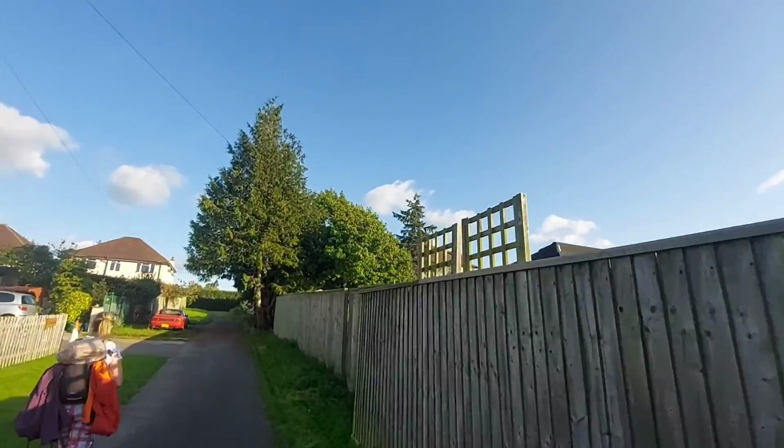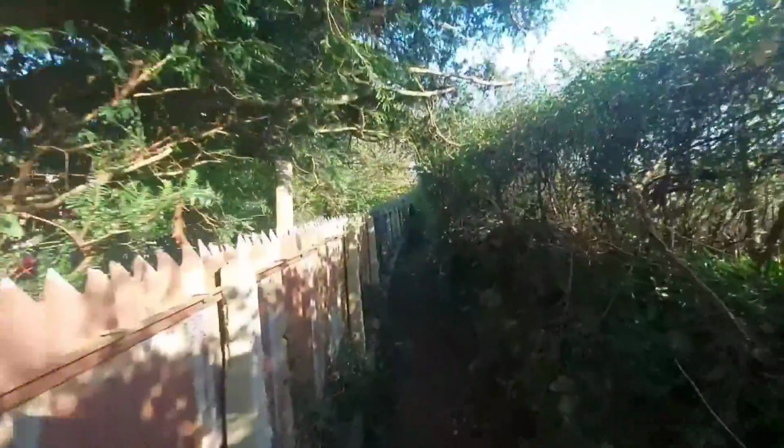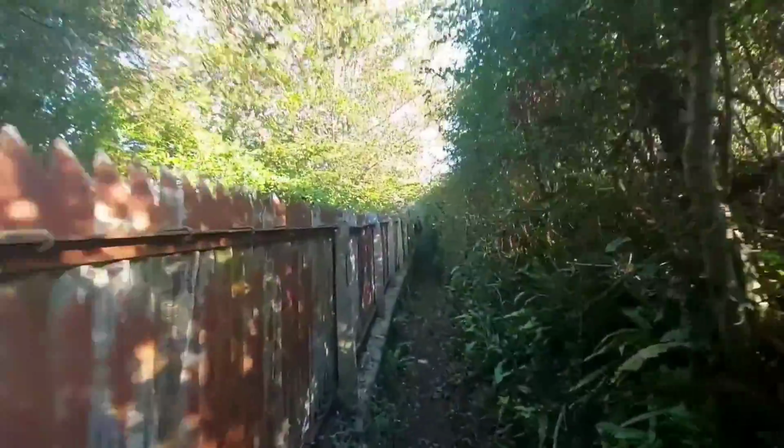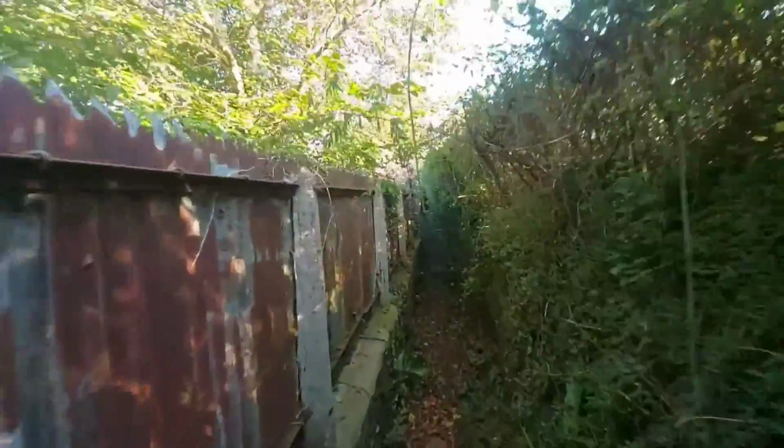And the weather, still perfect. How exciting is this? We have never ever gone down this path before. Didn't know it was here even. How cool. Things you learn from other people.